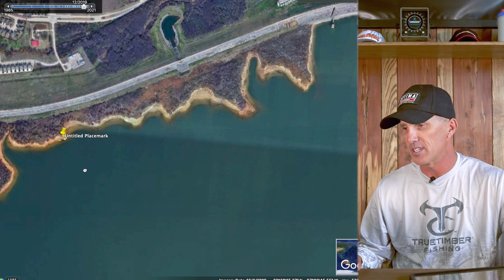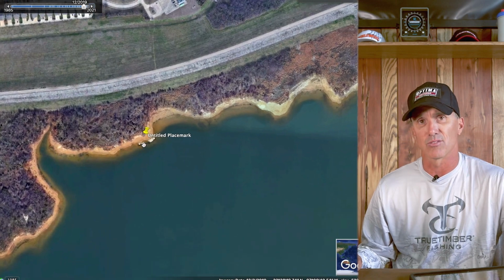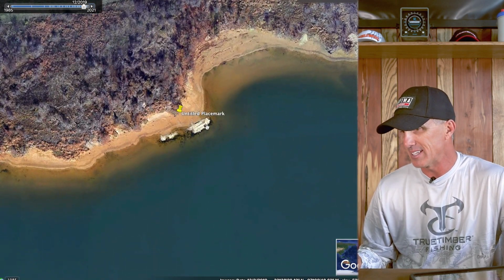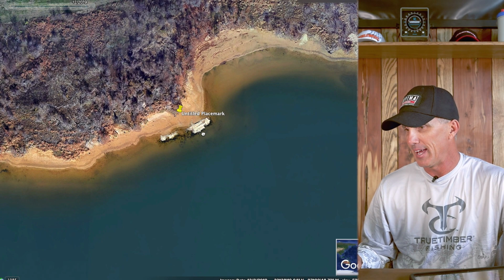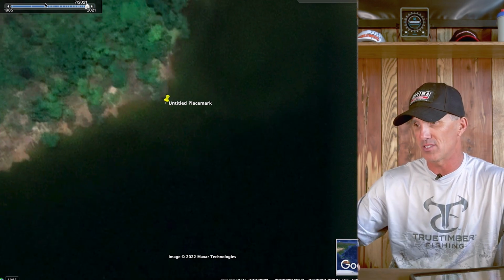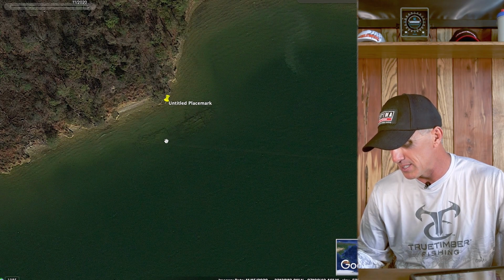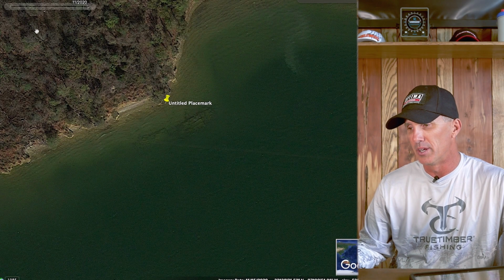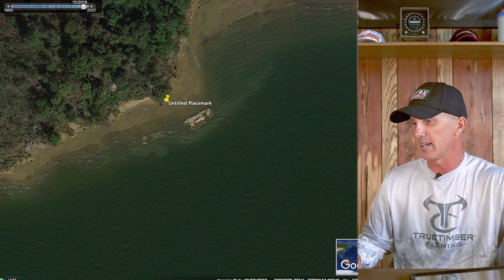Going a little further on the other side of the lake, I love this main lake stuff shallow this time of year. I just think it's very, very productive. And there's just an isolated rock pile right here. You got clay banks all the way up and down here. And I'm assuming this is an old house foundation or some sort of rock outcropping. But when you fill it up, you can't even see that it's there. And I believe that lake right now is at full pool. You can barely see it right there in that Google Earth photo underneath the water. Again, a square bill spot, a spot that I could make a few casts on and catch a fish fairly quick. And that's all I'm looking for.